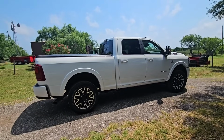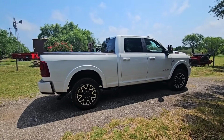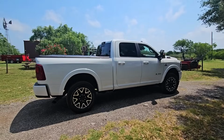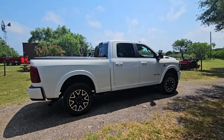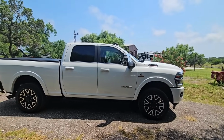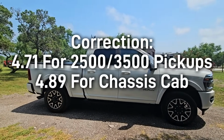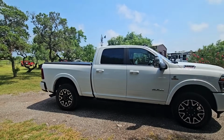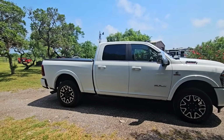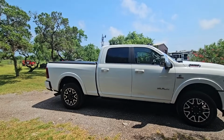And Ram is also outfitting these trucks with a new transmission. It's the all-new TorqueFlite 8-speed automatic transmission. And they've made some changes to the gear ratio to give you, let's just say, better fuel economy, while at the same time a tremendous amount of towing capacity and capability. So the new 8-speed automatic transmission has a 4.89 first gear, which is a super low, granny low gear to really get the truck moving. But the final axle ratio is a 3.42, which is going to feel more like the 3.73 did before, thanks to how they're working the transmission.